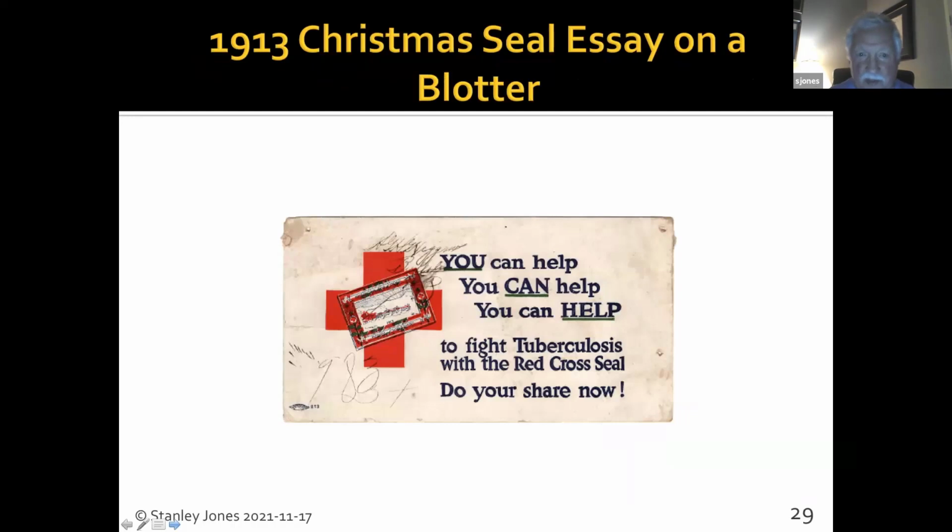Here is something I stumbled across in a flea market. This is a blotter. When they realized they could get some visibility for seals and market them in different ways, they started to put them on all kinds of things. They put them on bus passes. They put them on train tickets. I've seen them on what they used to sell on milk bottles. It was a collar that would go around. They put a Christmas seal on that collar.